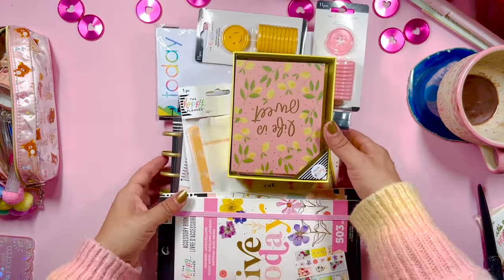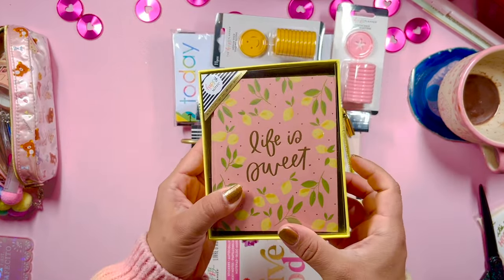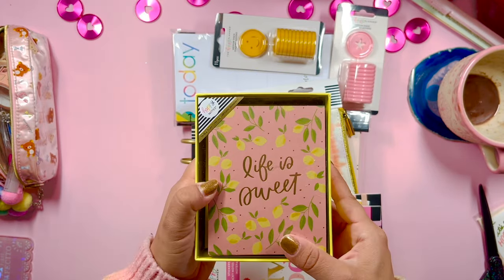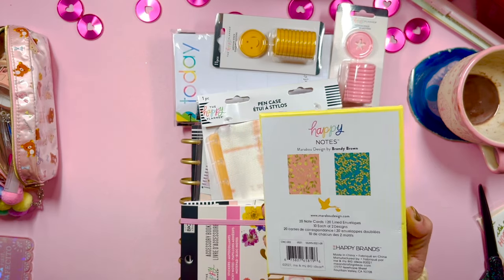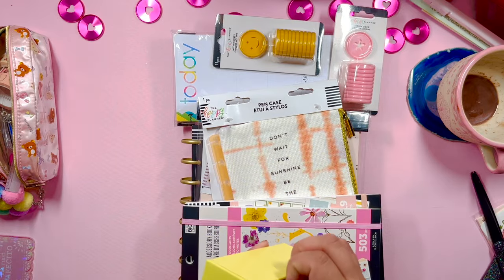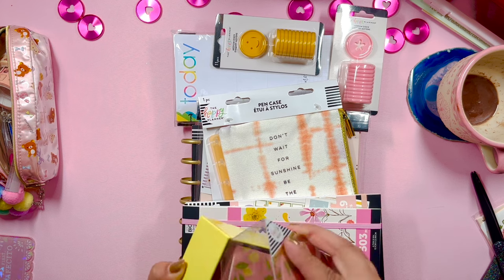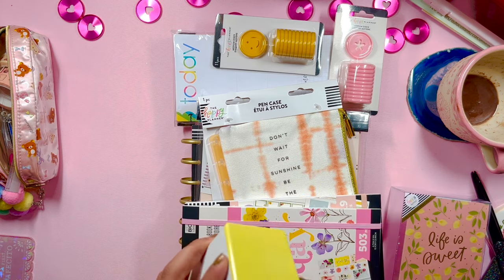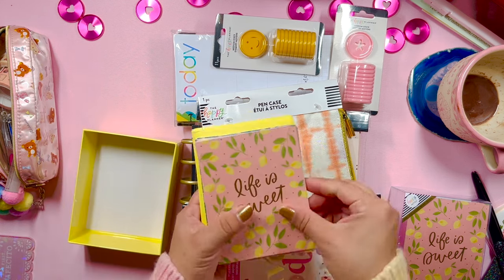Okay, there's a lot of stuff in here, so I'm very excited. Let's start off with this. This looks super cute. Oh my goodness. This is a pack of note cards, and this is from Brandy Brown. So it's Marabou design. Oh my gosh, I'm so excited about this. This is perfect because I'm always looking for stationery. I do like to write letters, and so this is perfect. Oh, this is inspiring because I know I have some pen pals I need to write back to.